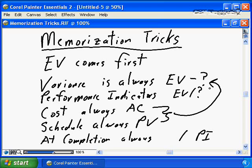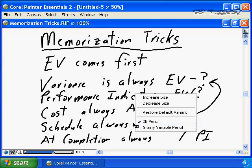So if you can remember those few tricks, EV comes first, variance is always EV minus, performance indicators is always EV over, and the something, the minus or the over, if it's a cost, it's AC, actual cost. Schedule doesn't have the same direct relationship, so again, memorization, schedule is PV. So if it's a schedule variance, it's EV minus PV. If it's a schedule performance indicator, it's EV over PV.